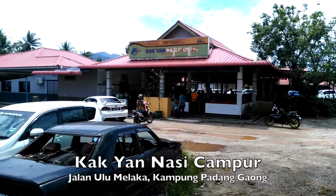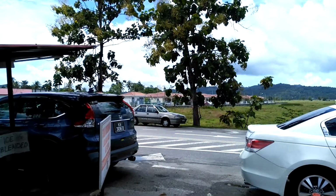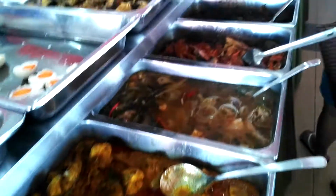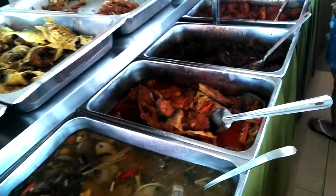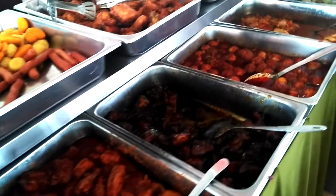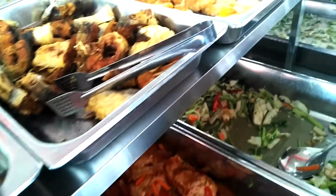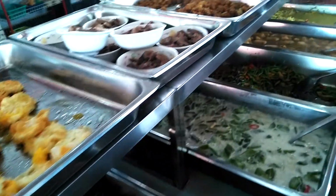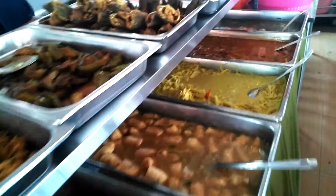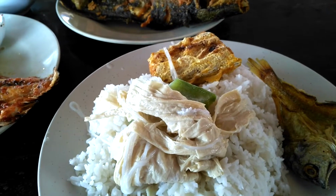So after landing in Langkawi, I went for lunch at Yan Nasi Campur, which is quite a well-known mixed rice shop, which means that there are a lot of different varieties on offer here. As you can see here, it's mostly traditional Malay style cooking, and if you want to sample traditional Malay style cooking, from vegetables to fish to chicken to beef to other kinds of seafood, this is a great place to go. It's quite well known.